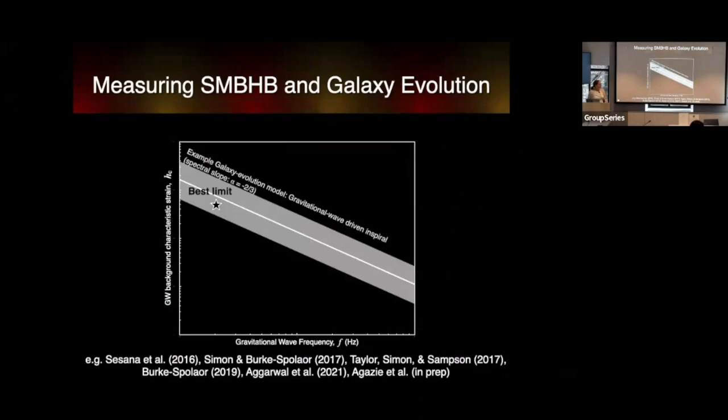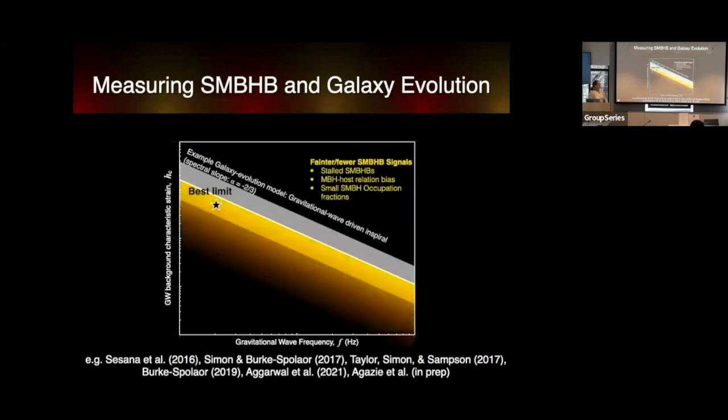So here's my very cartoony way of showing how all of these environmental effects might change your background. So here I'm showing this just fiducial, driven only by gravitational waves kind of background. So that's just an example of galaxy evolution model. Let's say you have a limit from your pulsar timing arrays that's something like there. Well, maybe you could just totally lower this entire spectrum, right? So we're changing the amplitude of our spectrum by saying, oh, almost all the black holes stall, so none of them actually get to the gravitational wave regime. We don't think that's happening.